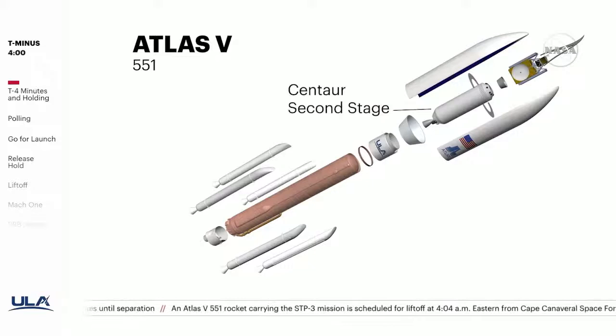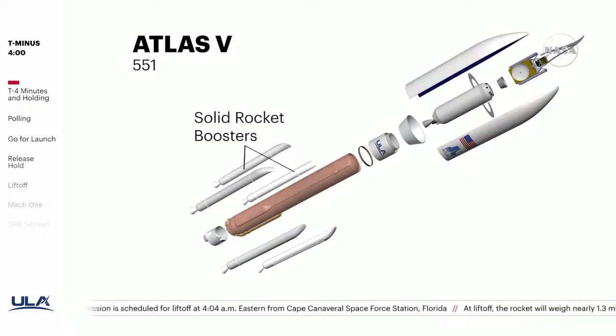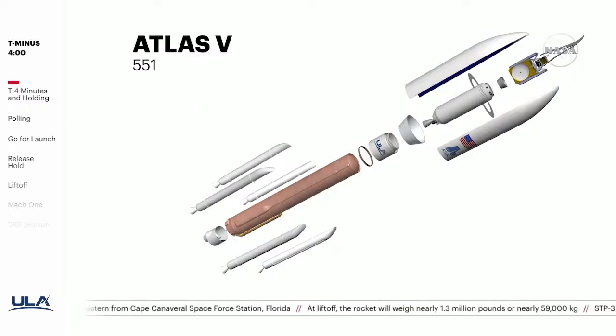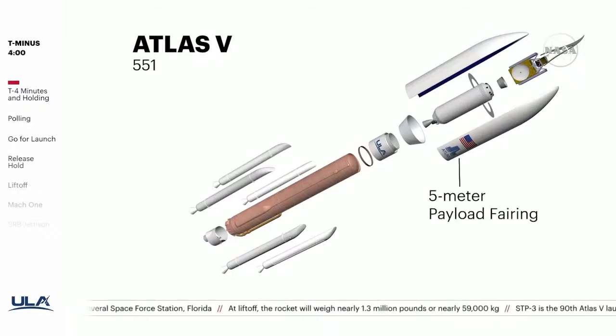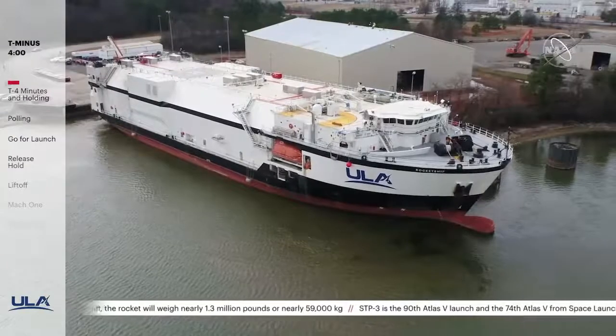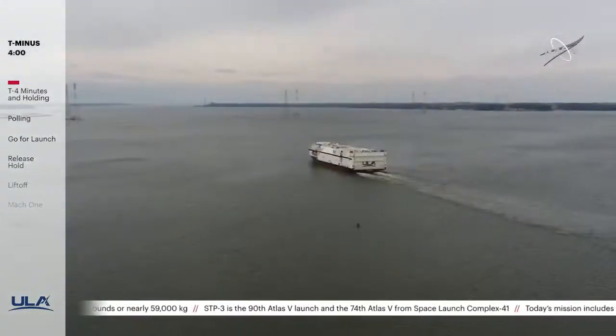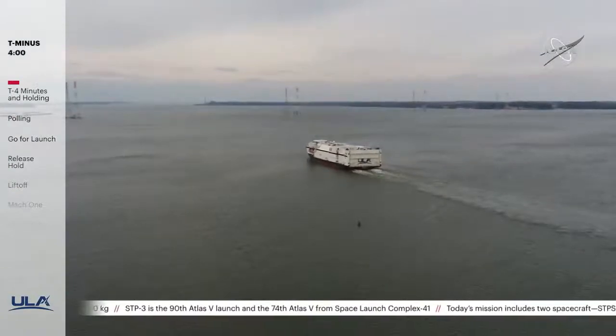The Centaur second stage is powered by an Aerojet Rocketdyne RL-10 engine, and 5 Northrop Grumman solid rocket boosters provide additional thrust at liftoff. The 2 spacecraft are encapsulated in a 5-meter diameter RUAG payload fairing. These rocket components travel from Alabama to Cape Canaveral on ULA's rocket ship. Once in Florida, a series of events lead to today's countdown.